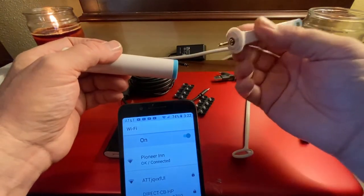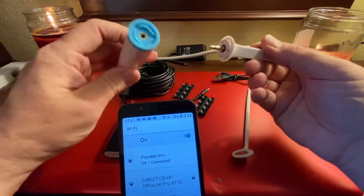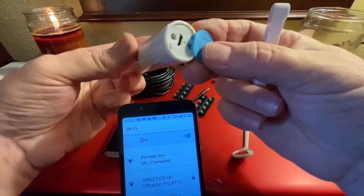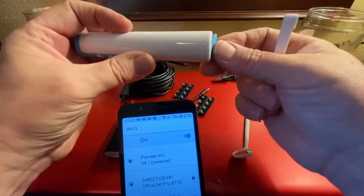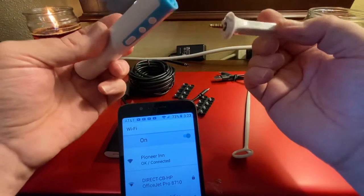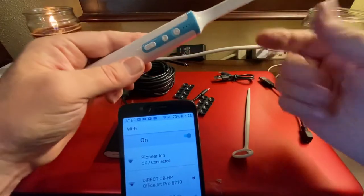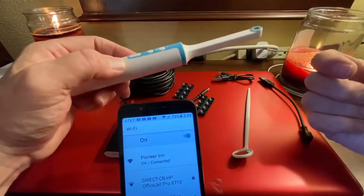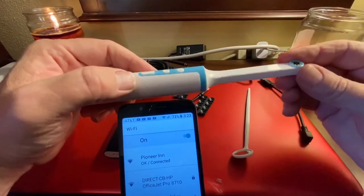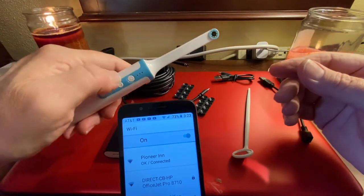So here we go. All we do is we plug her in. Just first, charging's done on this end, and it's a USB mini. Charged up, it's ready to go, lasts about an hour or two. And this will produce a Wi-Fi signal when I turn it on. So we'll do that, we'll turn it on.